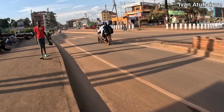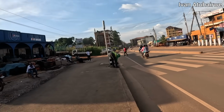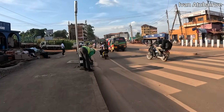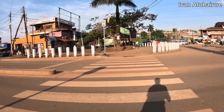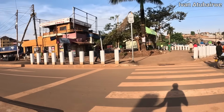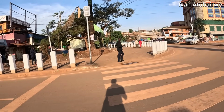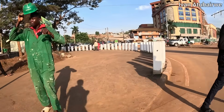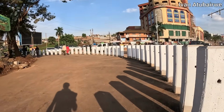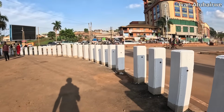So we are going to be using the zebra crossing, but I want to tell you this: in Uganda, never try that. You need to wait until there is no car to use the zebra crossing. However well painted it may look, motorists here don't respect it, with the exception of few that do. Most of them don't respect the zebra crossing. So this is where we are.